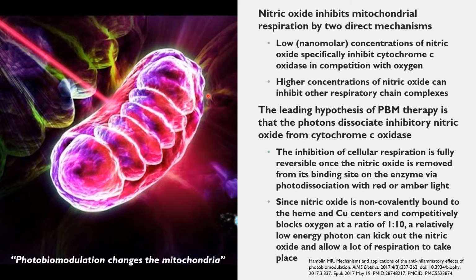So again, what's happening is you've got this nitric oxide that's now interrupted the production of ATP, and you guys can read the bullets while I'm talking. The nitric oxide is stopping the reaction, and the cell metabolism is going down. What is theorized, and it is a theory, not quite 100% proven, but all of the articles that I've read, and I've got probably 20 of them on this topic, they all say the same thing: the leading hypothesis of photobiomodulation therapy is that the photons coming in with the red and near infrared light, like you see represented here, disassociate the inhibitory nitric oxide from the cytochrome C oxidase that should be there in the first place.